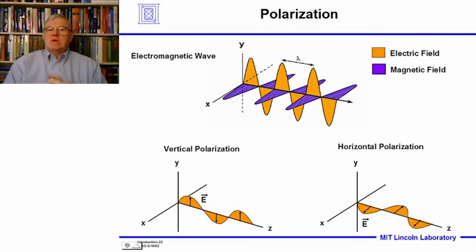An electromagnetic wave is generated in the simplest form by taking an electric charge and accelerating it up and down. If you accelerate a charge, you get an electric field that varies with time. And an accelerating charge is a current that's changing. And that current that's changing generates a magnetic field.